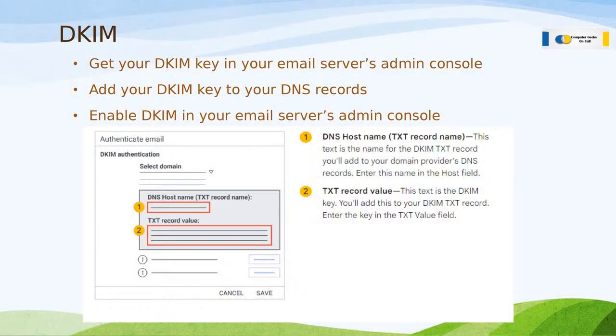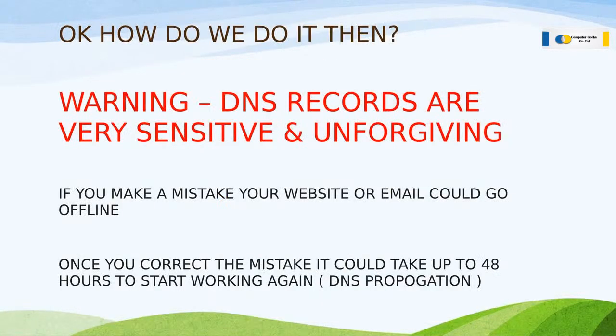So let's get on to our next slide here. How do we do all this then? How do we actually do it? I kind of gave you a broad overview. So I want to make a major warning. DNS records are very sensitive and unforgiving. If you make a mistake, your website or email could go offline. Once you correct that mistake with your DNS records, it could take up to 48 hours to start working again.